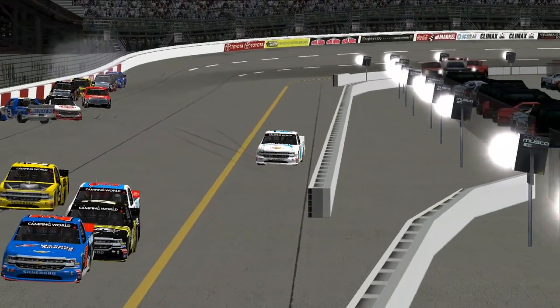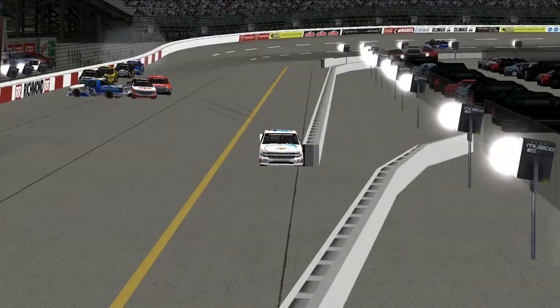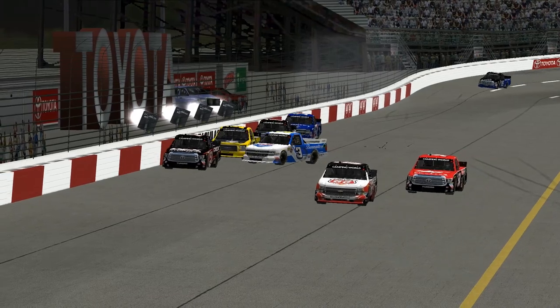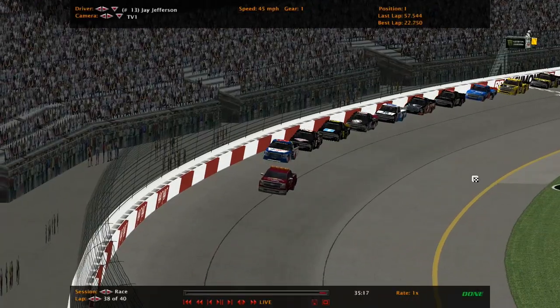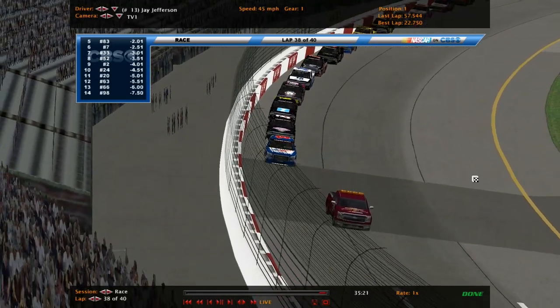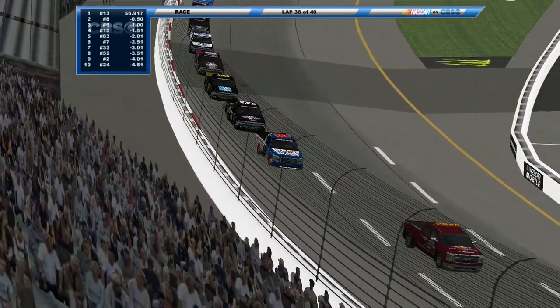That pretty much is it for the 45. No smoke, but lots of damage and a big impact. Alright, we'll take you back to the restart. Alright, the lights just turned off. 2 laps to go. Will we see another overtime finish? And will Jake Jefferson get another win?